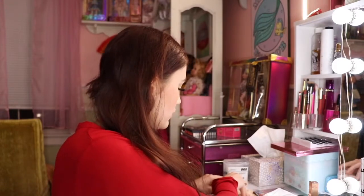Let me grab my little thingy. Beauty Creations Seal the Deal lipstick. If you are on the lookout for a lipstick that has intense pigmentation and staying power, even though it came off, it didn't even dry yet, then this is your lipstick. These lipsticks are super saturated and leave your lips with a matte finish. They are $6 each.